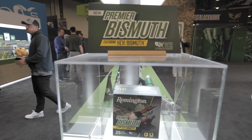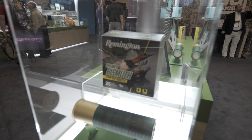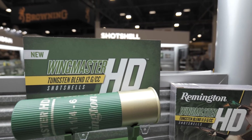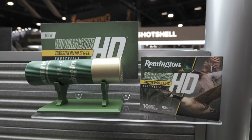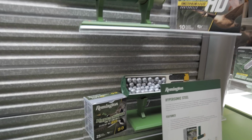And guess what? Don't want to shoot Federal, don't want to shoot Heavy Shot, kind of more of a Remington type person. Remington has Premier Bismuth for a waterfowl round, great option. We got the Wingmaster HD, which is a tungsten blend, 12 grams per cubic centimeter, so it's not the full density of tungsten, which makes it a little bit cheaper. 1,700 feet per second on the Hypersonic Steel.